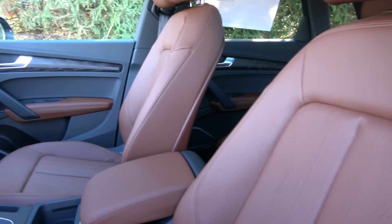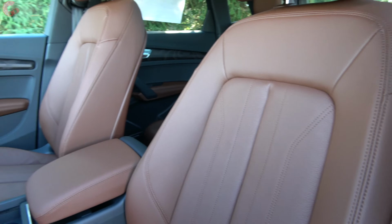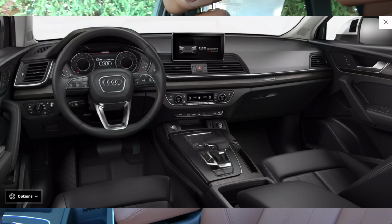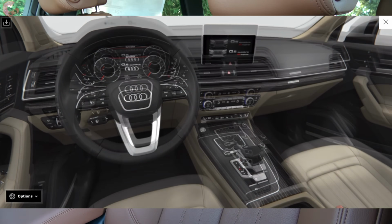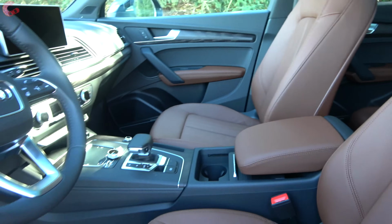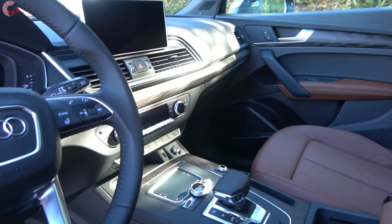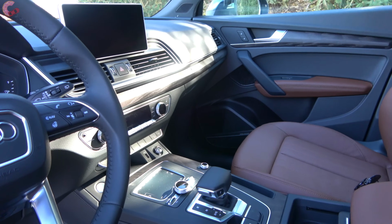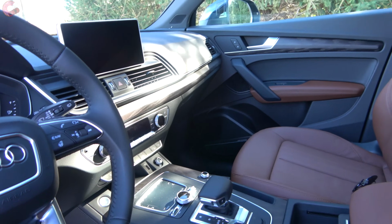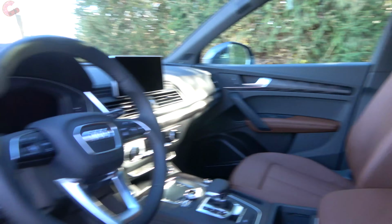So of course, like every Audi, you will have standard real leather seats and a variety of colors. So you've got the choice between black, Atlas beige, rock gray, or this nougat brown. And then as far as your interior trim pieces, you have a few different choices: dark brown walnut, gray oak, or natural brown ash. However, it is noteworthy that for 2020, the aluminum option has been eliminated.